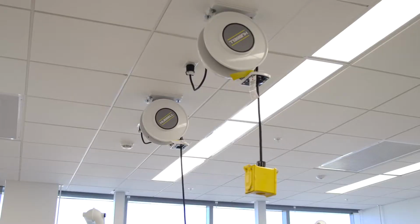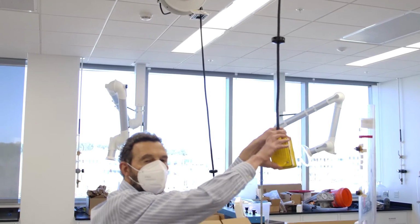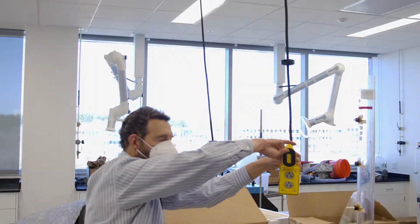One nice feature in the pilot lab is we've got a bench in the middle of the floor, but that bench is flexible. In order to get power to that bench, we set up these drop-down power systems so that we can bring power without tripping hazards on the floor.